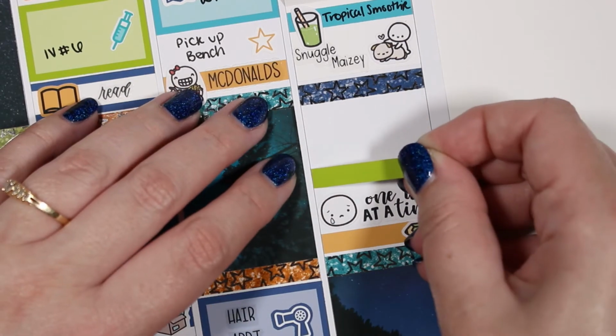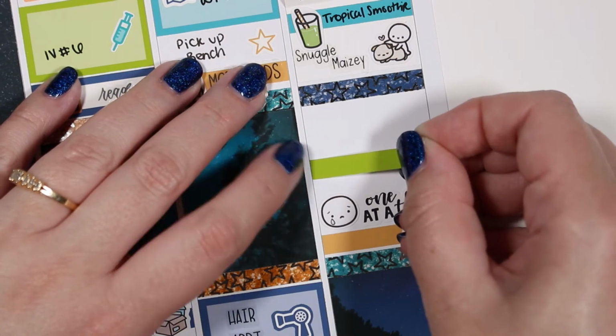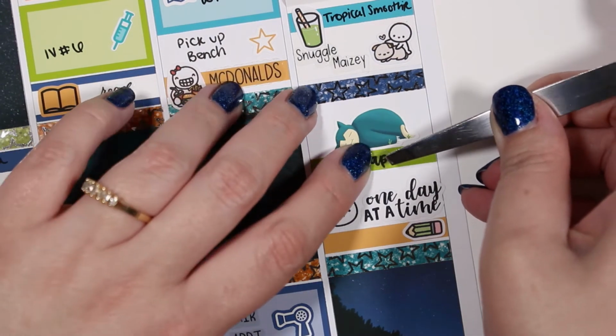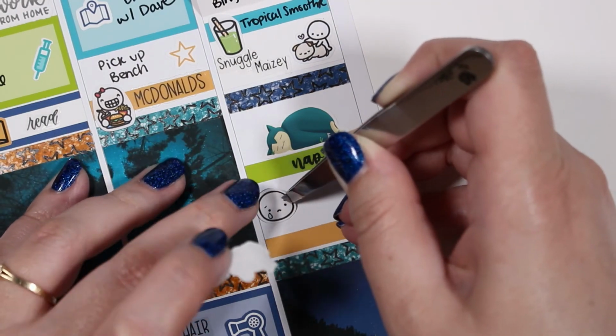In the afternoon, I'm going to go a little bit out of order from how I'm doing this here, but in chronological order and how it's in my planner. I used this Snorlax sticker from Fox and Cactus to mark that I actually took a nap that day. It's been such a long time since I've had a nap, and it was, oh, so much needed.